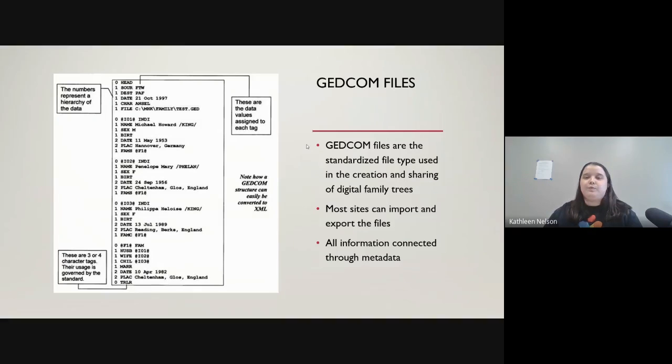So with GEDCOM files, I'm not really sure how to shorten that, GEDCOM, but they are the standardized file type used in the creation and sharing of digital family trees. Most sites can import and export these files. Ancestry does this. FamilySearch does this. I know WikiTree does this. And the information is connected through the metadata.